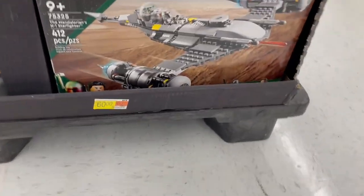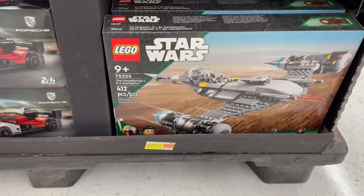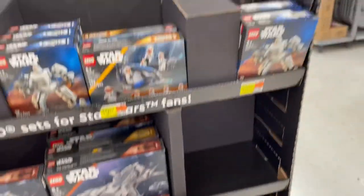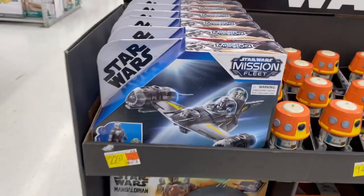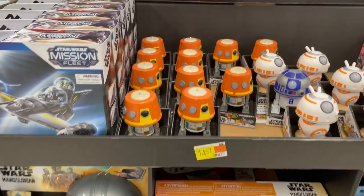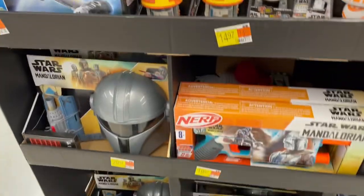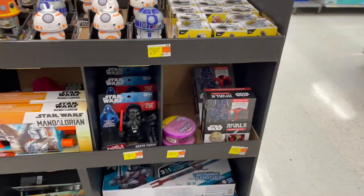That's nice. That's not so nice. You gotta be kidding me. I know your licensing costs something, but come on, guys, $60. Swing around the other side here. It's a Mission Fleet party. Right, it's Mission Fleet. We got the droids. A little bit extra Star Wars.